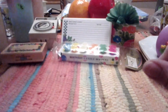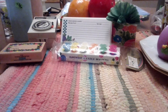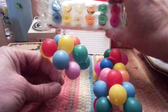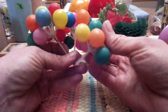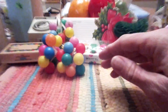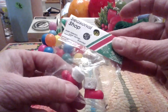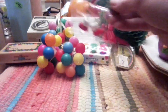These 3 little things are like vintage cake toppers. They were with this, so I just grabbed those. They were just cute little somethings to do some crafty stuff with. And then there were these tiny little Christmas boots, an ornament, I guess, or just something you craft with too.